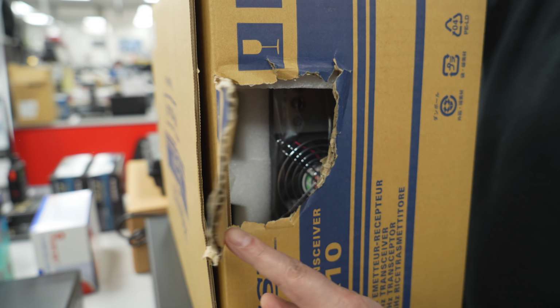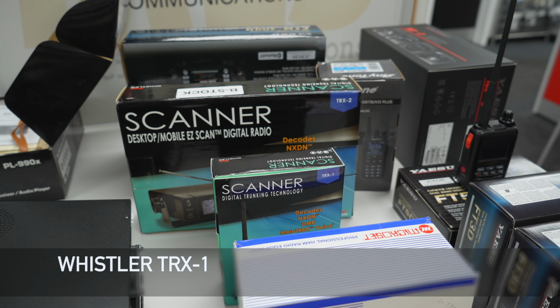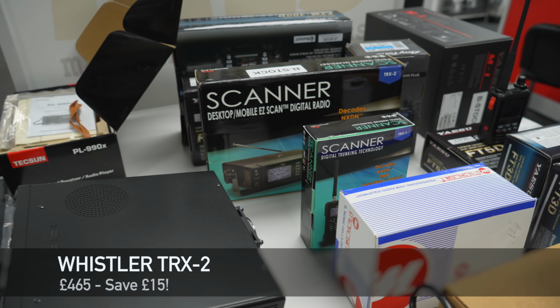Okay, moving across, we've got the lovely Whistler scanners. So we've got a TRX1 and a TRX2, also TRX1 even as well. Yeah, numbers and letters around the wrong way. So with these you can save £20 on the TRX1 and £10 on the TRX2. All like brand new.